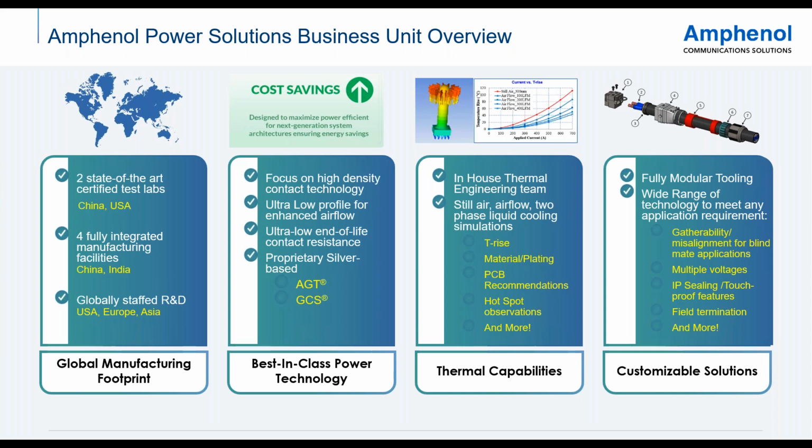So most of our customer base is a global customer base today, from our OEM customers to our ODM partners as well. So we are a very globally staffed team, from our product management team to our engineering R&D. And then we also have a lead engineering team that is centrally focused on customer support and customer system development.